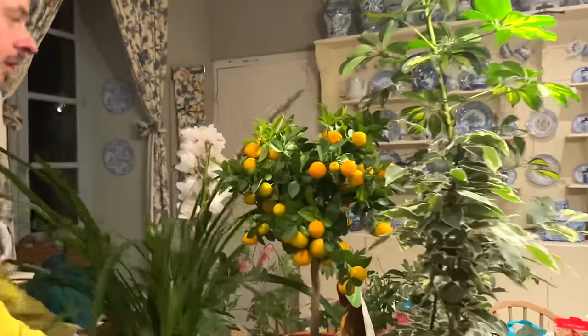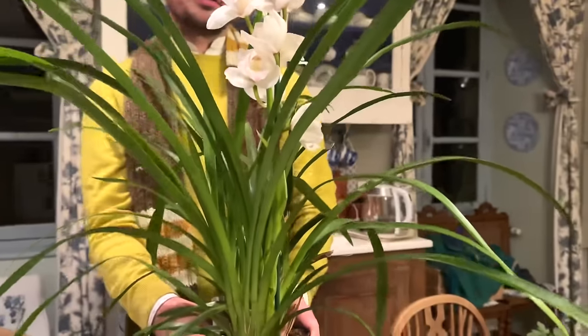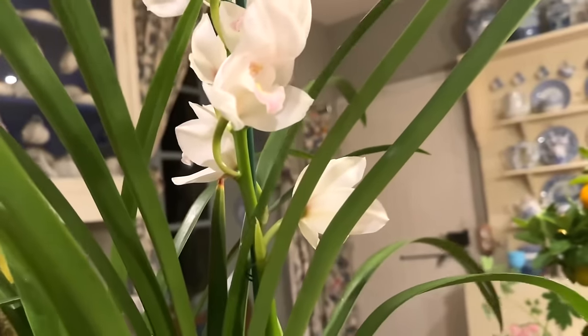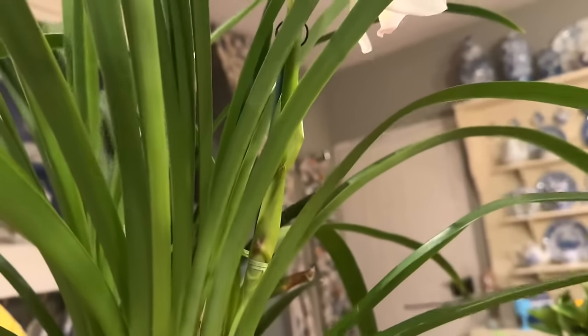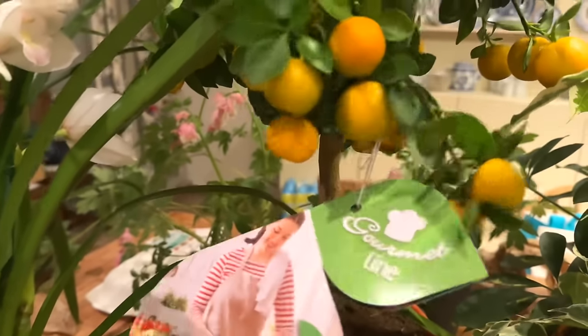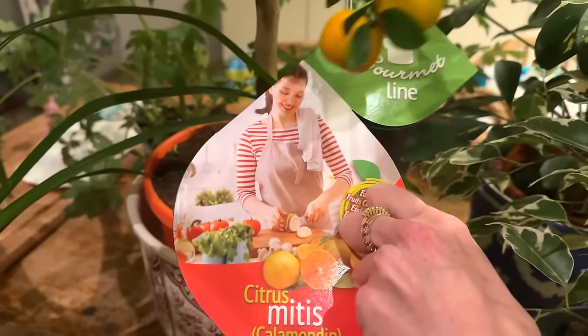So why don't you show me what you did get? Right. This one is amazing. I love that. And that one is stunning. What is it? It's like an orchid sort of thing. But what type of orchid? Because it's very unusual. It's a Cymbidium? I don't know. I love the leaves with it. Citrus mitis, Calamondin. What's a Calamondin? I don't know. Who knows?